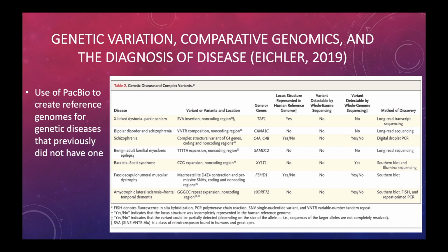Finally, in a paper published in 2019 by Eichler, PacBio's long-read sequencing technology was used to create reference genomes for genetic diseases that previously did not have one.